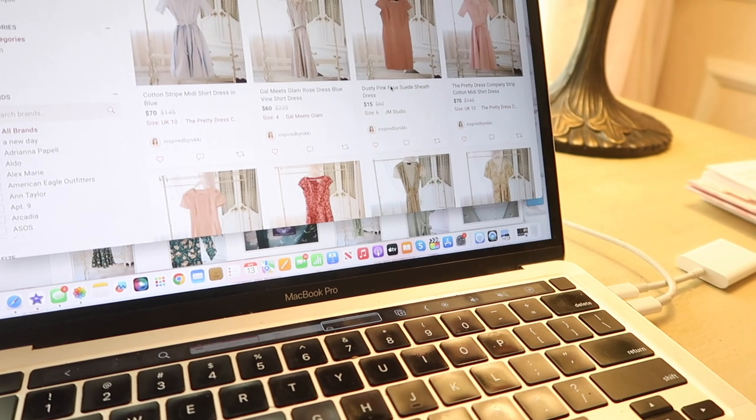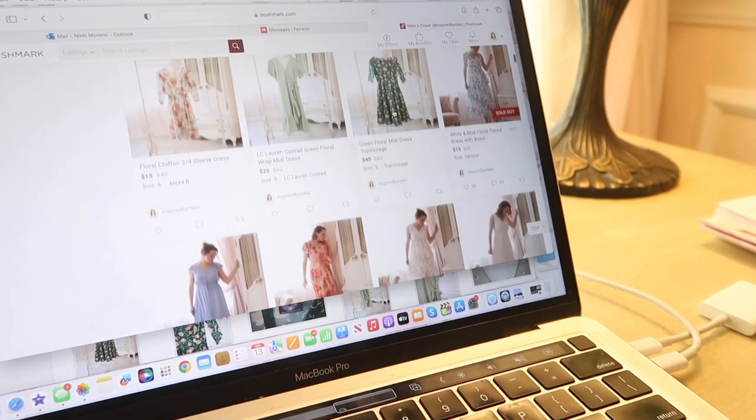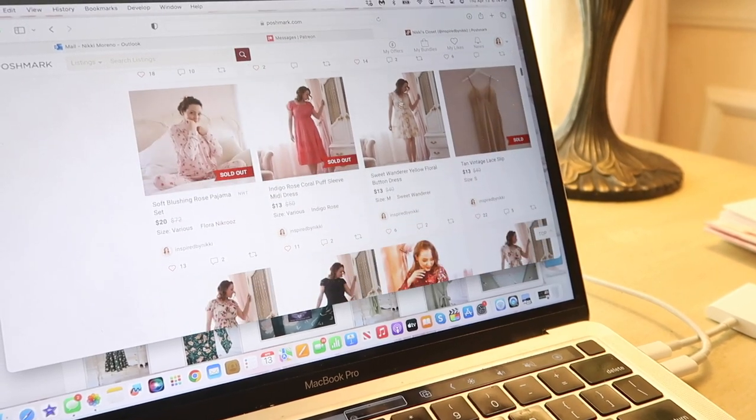Well, that feels amazing. Now I have all of the dresses uploaded to my shop, and I have one more thing that I need to do.